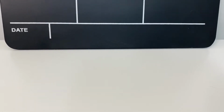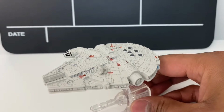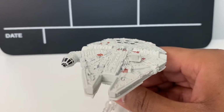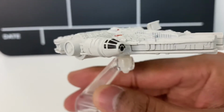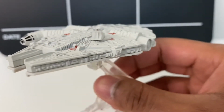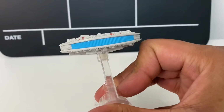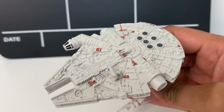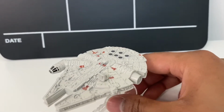Next up is our favorite, the Millennium Falcon. Yes, I quite like the detailing again on this one. You can actually buy really massive Lego construction kits of this, but yeah, for me, I think this miniature will do. Look at that. That's the light speed. Quite nice detailing again by Hot Wheels Toys.